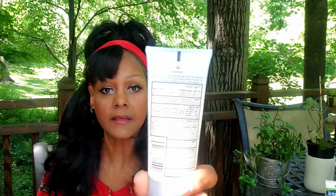And I'm actually reading from the back of this one, and the first three ingredients, Oxybenzone, Oxalate, whatever, and Oxybenzone. Did I say that? I meant to say Avobenzone. You know, these letters are so tiny. Anyway, the first three ingredients I just named, Avobenzone, Octinoxate, and Oxybenzone, are the first three on here.